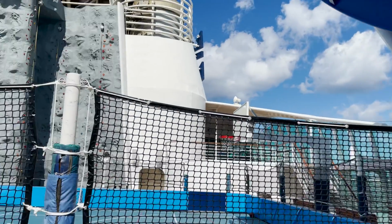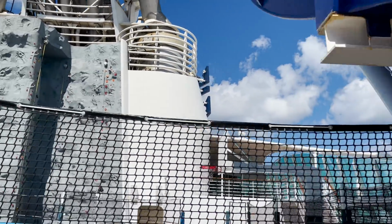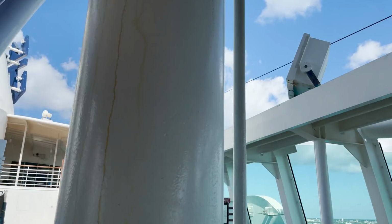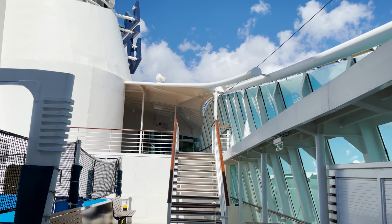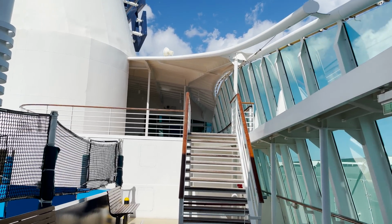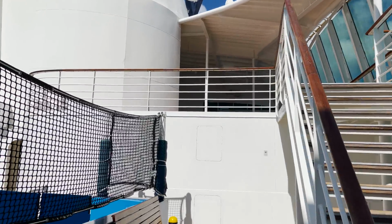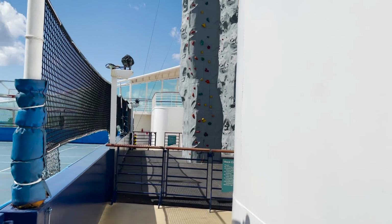Another great look here at the rock climbing wall as well. And then that outdoor section over here on the starboard side, which, as I mentioned, is for the Diamond Lounge. Just some tables and chairs outside there as well. Okay, we need to go to the forward part of deck 13. So if you remember, that means that we need to now go down to deck 12, walk across, and then take the stairs up for the forward part of deck 13.